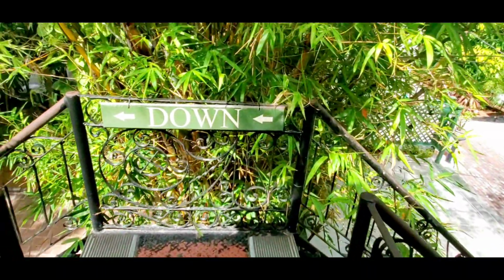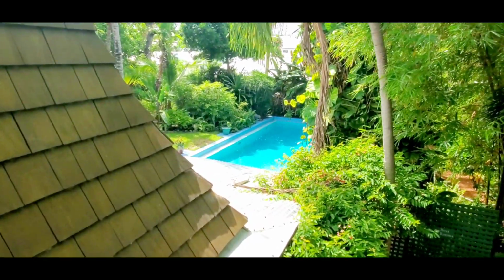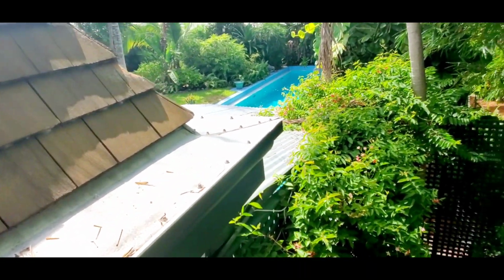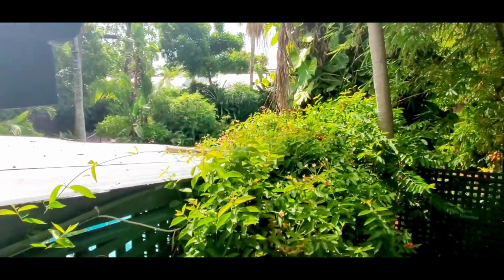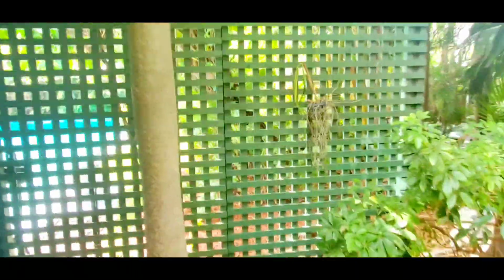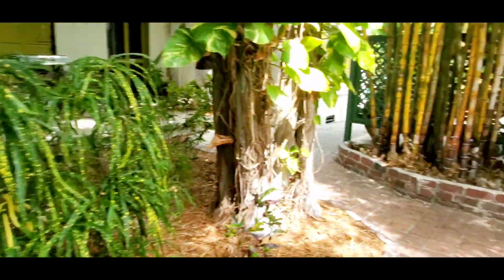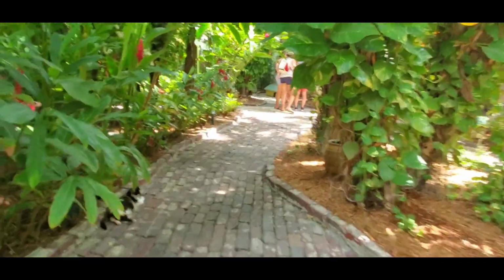All right. Watch your step coming out. There is some transition change here. And then follow the arrows coming down. Look at that view across the top of the pool. Could you imagine the cats walking around the gutter system? And now we're going to explore part of the grounds. So we're just going to walk through the paths.